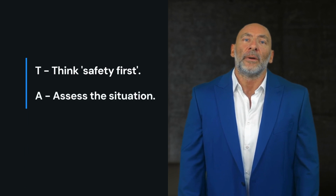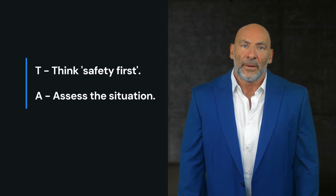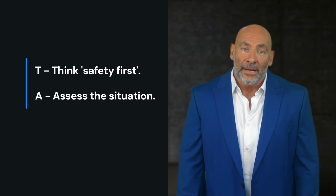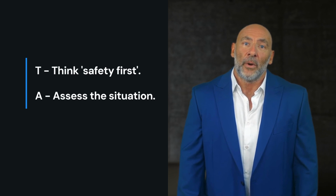Assess the situation. This step involves quickly and accurately understanding the context and specifics of the conflict. It's about gathering information to comprehend the severity, the parties involved, and any underlying issues that may be fueling the disagreement. In a retail environment, assessing the situation might involve observing the body language and verbal cues of the individuals involved, determining if the conflict is escalating, and identifying what triggered the conflict. It also means being aware of your surroundings, including the presence of potential weapons or obstacles.